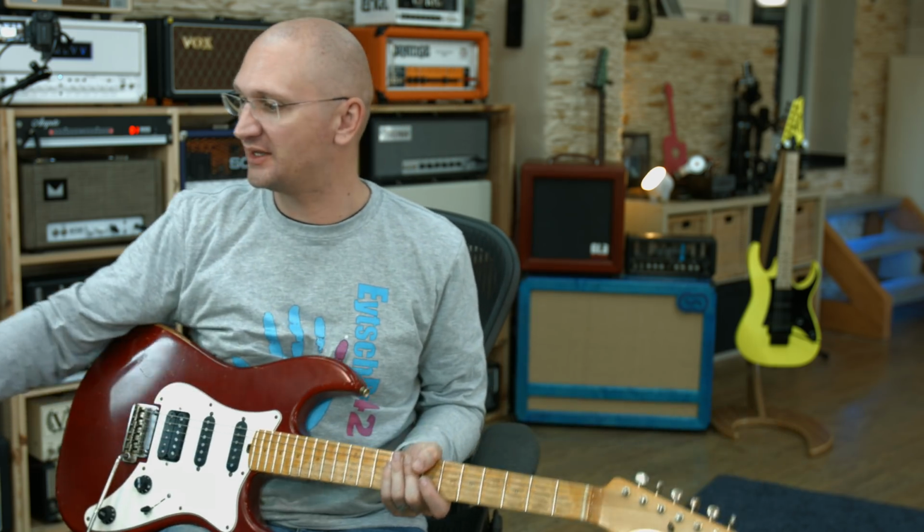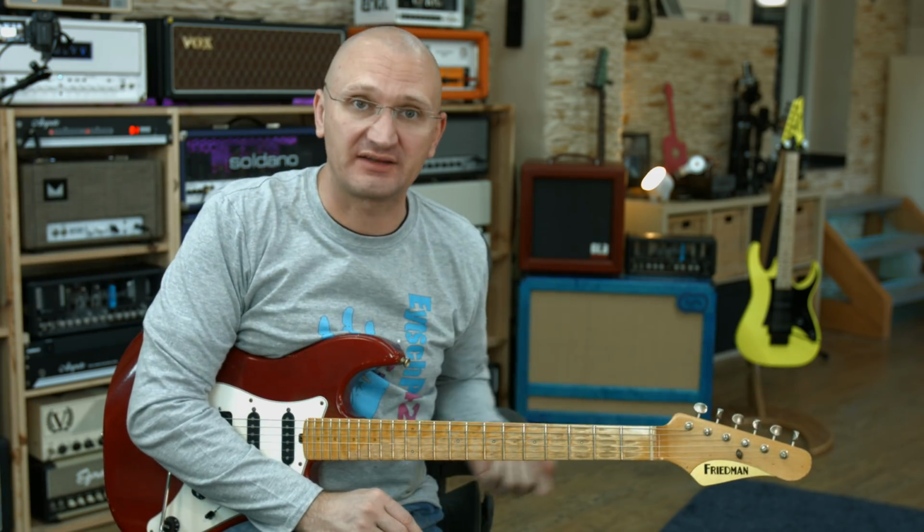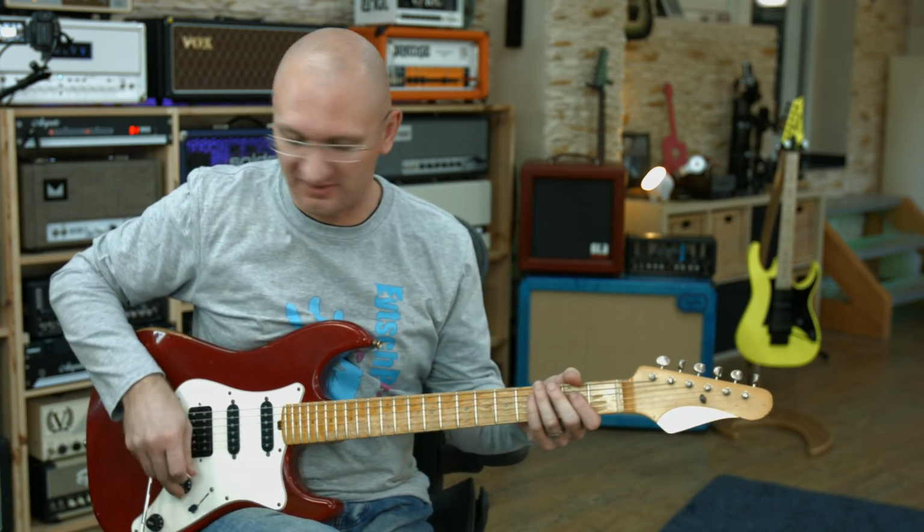How freaking awesome is that? That's all without any additional effects. Now we go into the Torpedo and listen to that with a different cap because you don't have that cap. You know, whatever the cap that was.